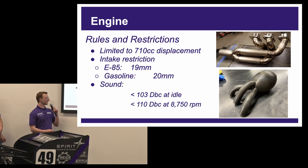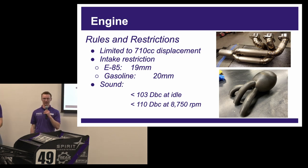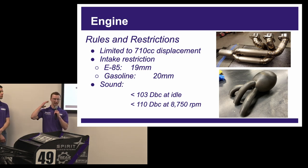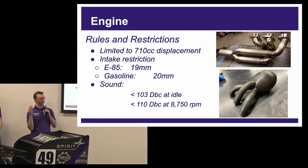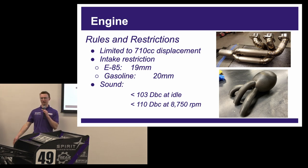And then, so for sound, as you guys see the exhaust that's getting passed around, we have to pass sound. This engine is kind of weird. At full throttle, it's actually quieter than it is at idle just because of the way decibel readings are. So dBC means that this is low frequency. So if you've ever listened to someone bumping the bass going down the road, you know it carries quite a ways. And so that can damage your hearing. And so you have to be below this. So roughly 110 decibels shouldn't damage your hearing that bad, even under sustained.